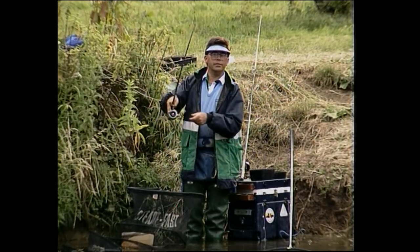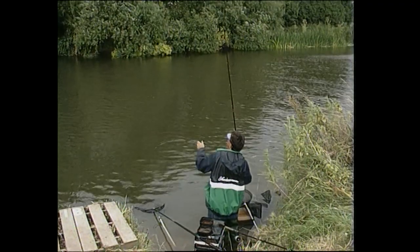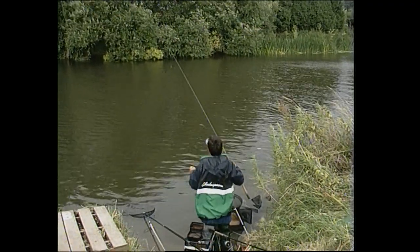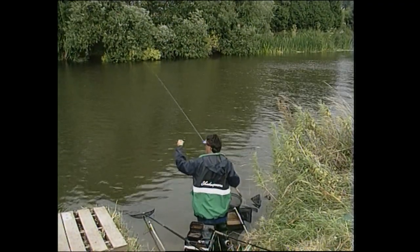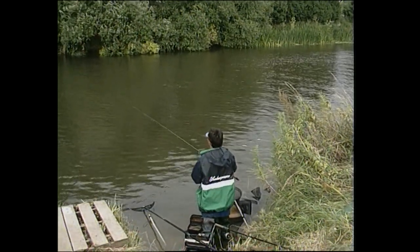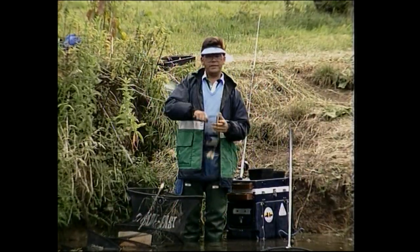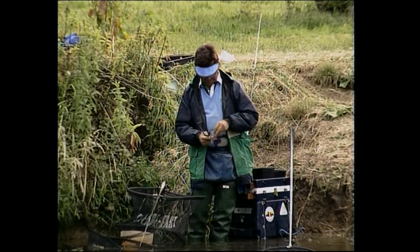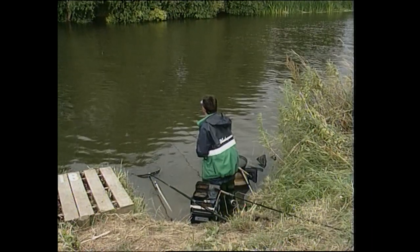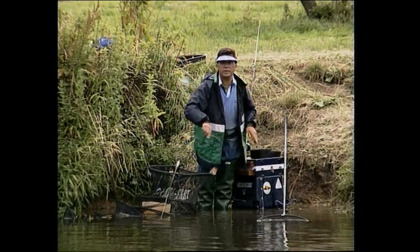Tangle on the end to start with. This wind's dreadful. Now for this now, I'm going to put a lot of bait in to try and induce a few chub to feed. It's getting a little bit late in the day. It's the ideal time now for chub to feed. The sun's dropped, what little sun we've had today.